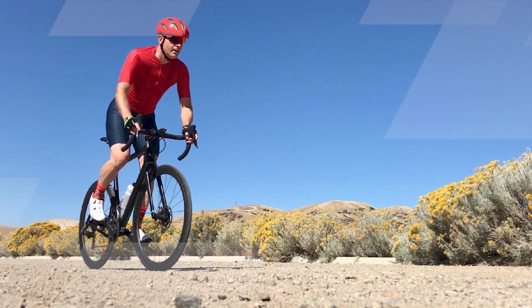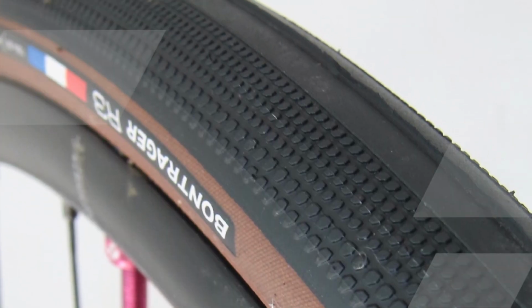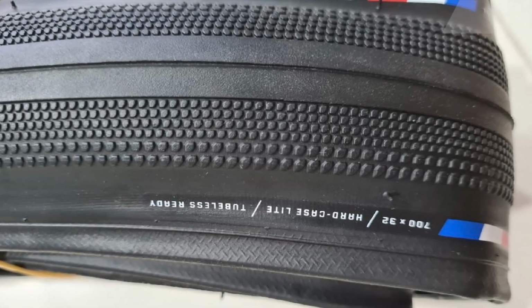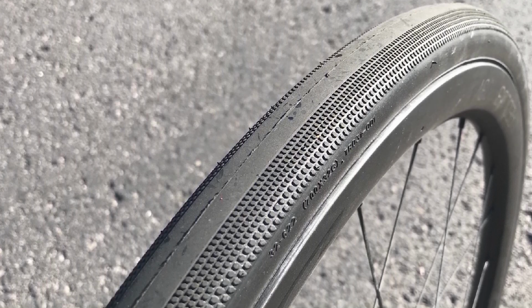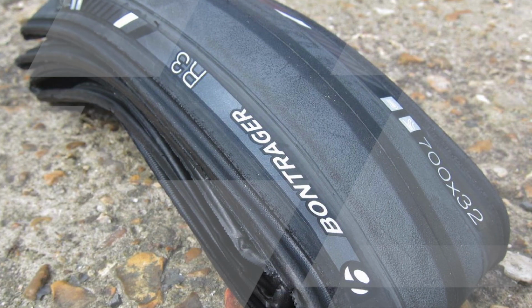Comfort, 4 of 5. With a supple casing and the option to run lower tire pressures in a tubeless setup, the Bontrager R3 Hard Case Light TLR offers a comfortable ride. Vibrations from the road are effectively dampened, providing a smooth experience during extended rides. The tire's ability to absorb minor imperfections in the road enhances overall comfort without compromising performance.